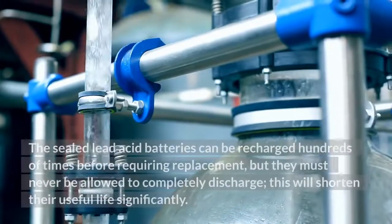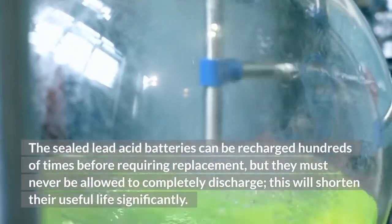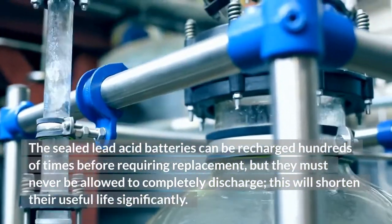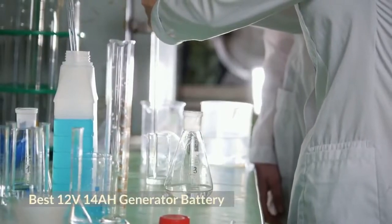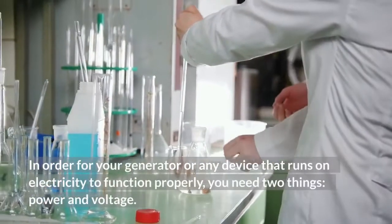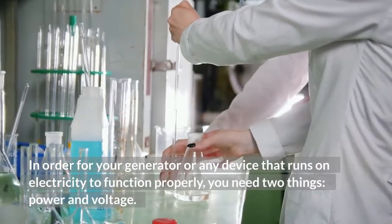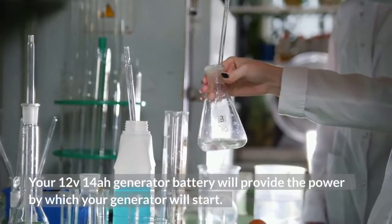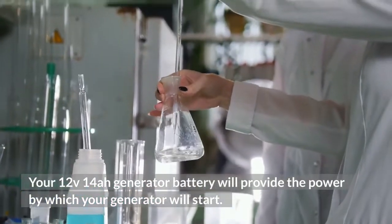The sealed lead-acid batteries can be recharged hundreds of times before requiring replacement, but they must never be allowed to completely discharge. This will shorten their useful life significantly. Best 12 volts 14ah generator battery. In order for your generator or any device that runs on electricity to function properly, you need two things: power and voltage. Your 12v 14ah generator battery will provide the power by which your generator will start.